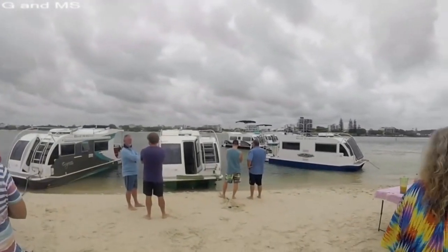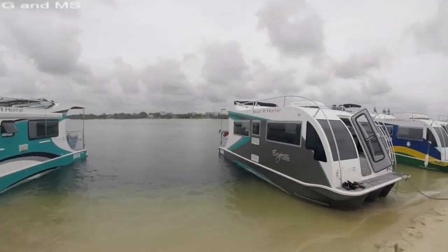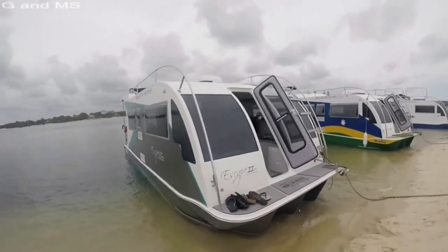Retrieving the Escape is also pretty easy. You can use the power winch, but it's far easier to simply drive the rig up the skids and onto the trailer with the engine.